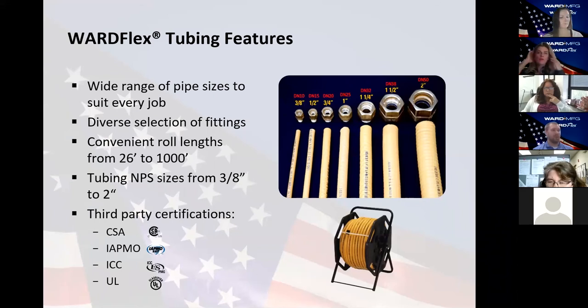We also have fittings that go along with each one of these sizes here. We have a full range of fittings. And then the tubing, the whole system, WARDFlex and WARDFlexMAX, carries third-party certifications. The main certification is through CSA, which is the Canadian Standards Association. And that is the body that certifies us to the standard for CSST, which is ANSI LC1. And then IAPMO and ICC list our product to that standard, as well as to many of the model building codes. So the International Fuel Gas Code, the National Fuel Gas Code, those types of things are also listed in those certifications that say the products meet the requirements of those codes.